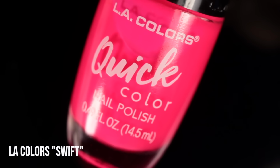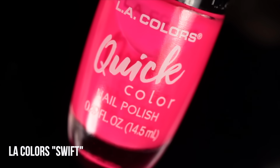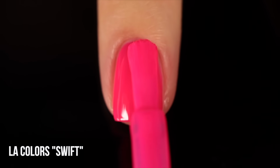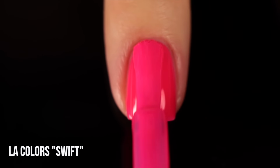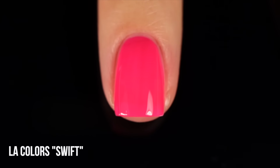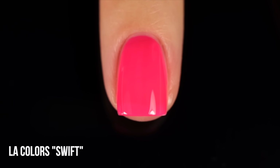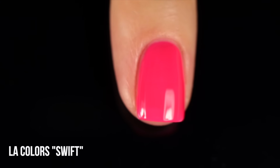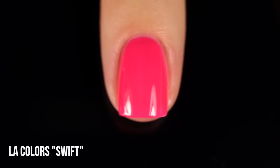And then we've got LA Colors Swift from their Quick Color collection. They're not all gonna be neons, I promise, but there are quite a few neons in here because some of them I just consider to be classics, and this is one of them. It's just this really beautiful hot pink neon that has this almost jelly-like formula, so you do get a little bit of visible nail line, but it has this sort of squishiness to it that I honestly love.